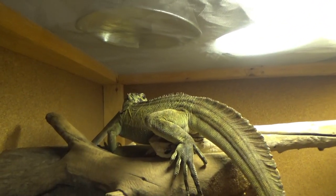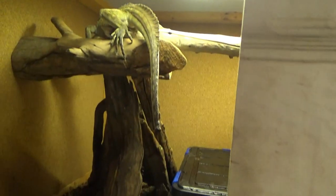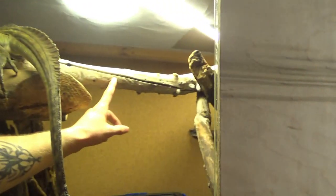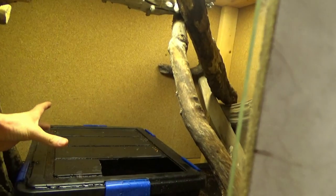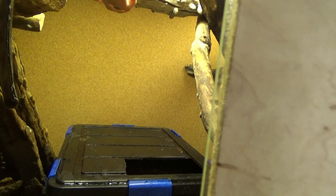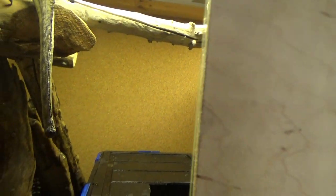She's pretty calm, so she doesn't really move around very quickly, but they are still pretty agile. I've seen her on this branch right here. If I have a food dish with roaches, I've seen her swing off, hang from this branch with her back legs, and just be dangling there eating out of her dish. So she is definitely agile.